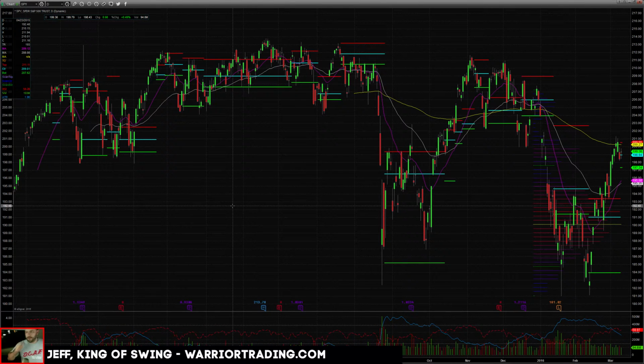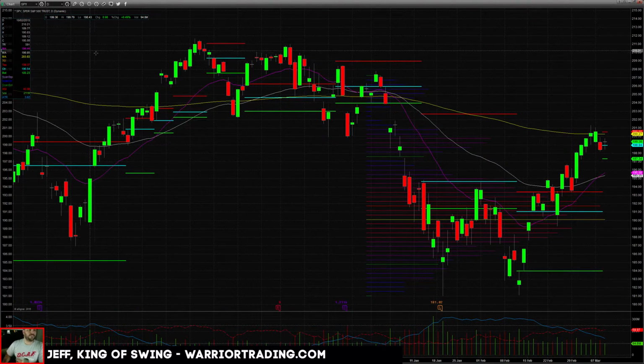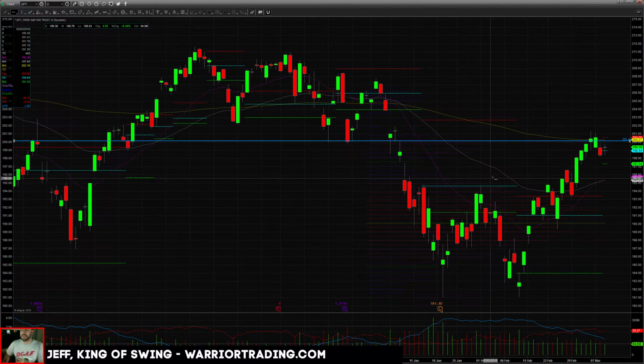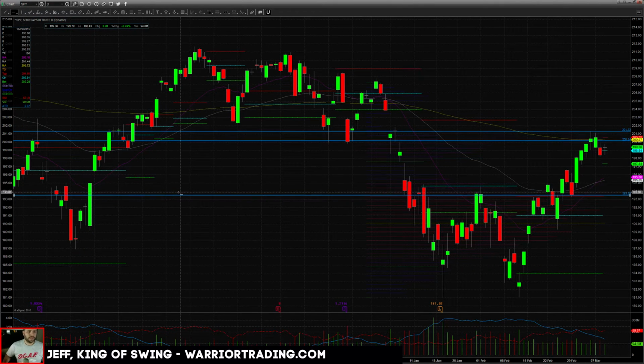Looking at the broader market today, kind of what we expected, what we talked about the other day. The S&P is testing the 200 area here at the SPY. Not really a big pullback, not a big sell-off, just kind of drifting under the 200 moving average and also that $200 whole number. So until we get a clear directional move, either over or back below, I don't really expect this to be a very active next couple days here.